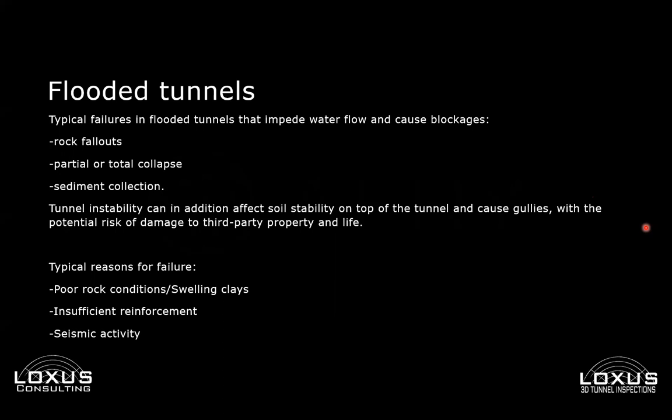So these kinds of features we try to observe and follow up, to have this long-term observation procedure that helps to estimate the status of the tunnel during the inspection data, but also the progress of the damages further in the future. Of course, partial and total collapse is nothing none of the clients are willing to discover, but unfortunately it happens.